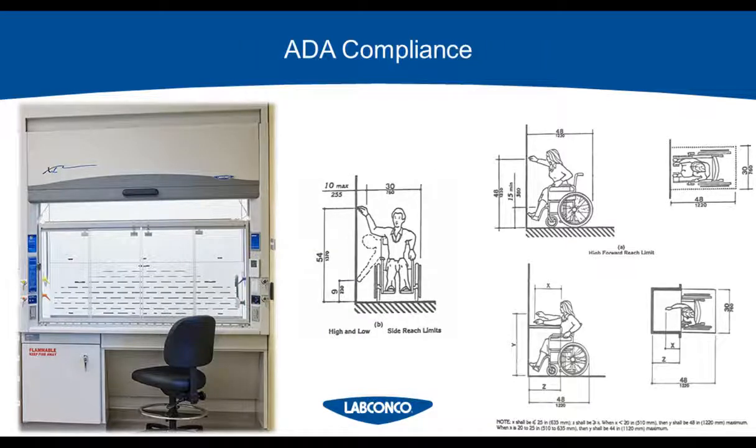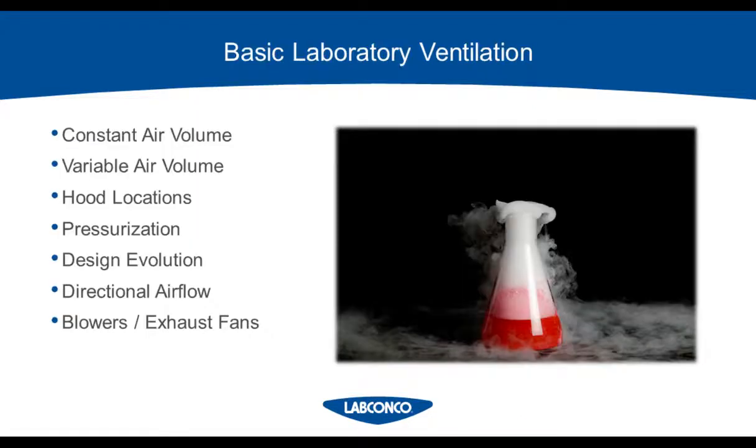And then ADA compliance. So if you've got an individual who has restrictions, making sure that there is a hood that's designed to meet those needs. So perhaps it's lowering the height of the hood itself, putting in lever handle fixtures as opposed to something that requires a grip, having the electrical duplexes within reach. So these factors all need to be considered for the safe use by a technician that would be restricted in one way, shape, or form.